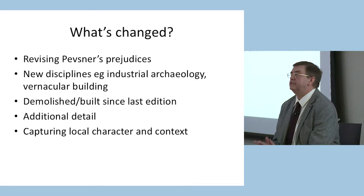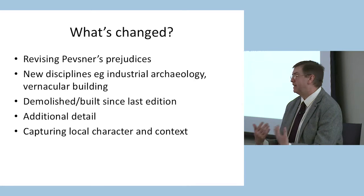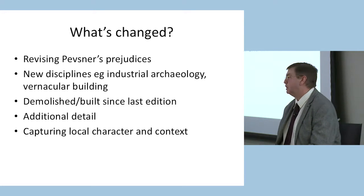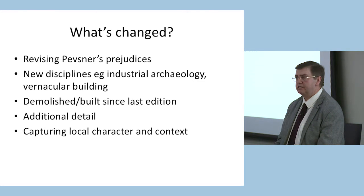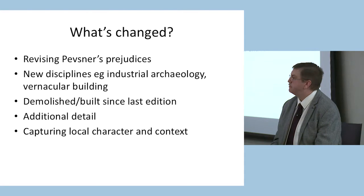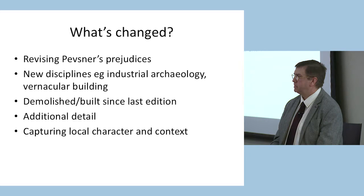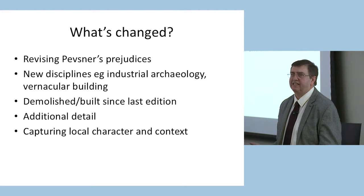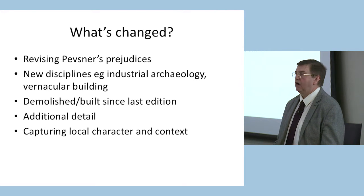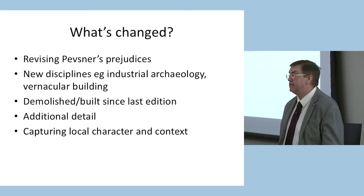So what did I have to do? Really, there's a whole range of stuff in revising these books, but part of it was about revising Pevsner's prejudices. He loved international modernism and anything Bauhaus, but by the same token, he despised anything Art Deco because it was sort of cheap and commercial. And it was too new when he was writing, really, to be included. Architectural history was just in its infancy.